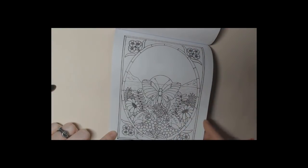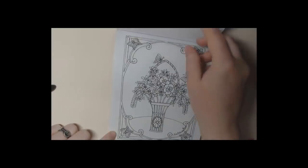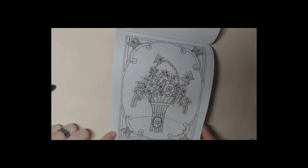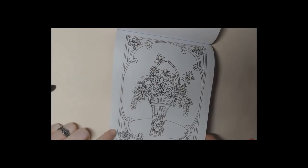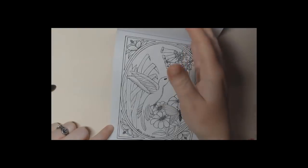I like that one with the sunset or the sunrise, depending on how you want to look at it. Is it half full or half empty? I don't know. Is that like a similar association? Probably not.